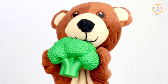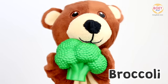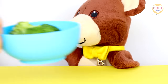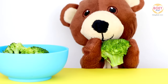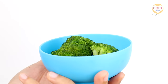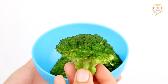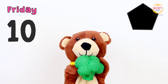It's a broccoli. That's right. Can you say broccoli? Broccoli. Well done. Here's some broccoli that I've prepared for us. Yum yum. It's my favourite. Here's my broccoli. It's really fresh and yummy. The vegetable of the day is broccoli.